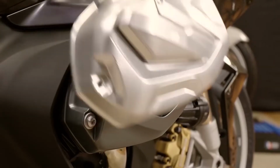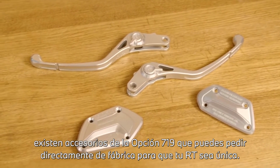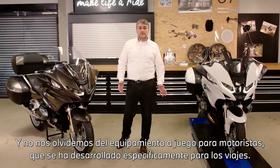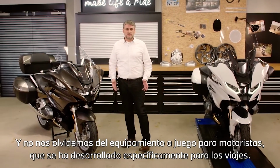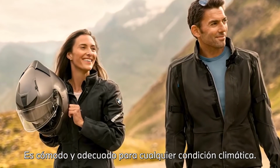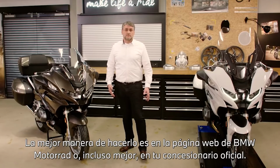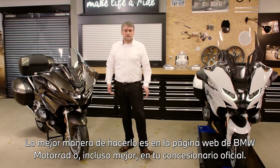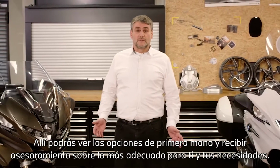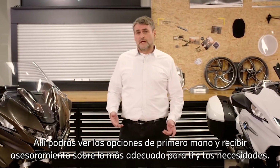Last but not least, there are Option 719 parts, which you can order directly from the production line to make your RT unique. And let's not forget the matching rider's gear that has been specifically developed for touring. It's both comfortable and suitable for every weather condition. So go and check it out. Best way to do this is on the BMW Motorrad website, or even better, at your dealer. There you'll be able to see the options firsthand and get advice on what best suits you and your needs.